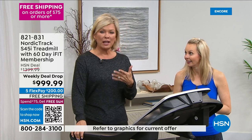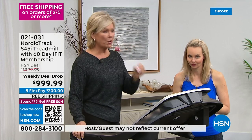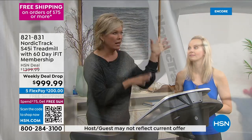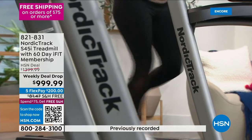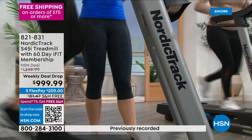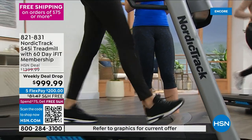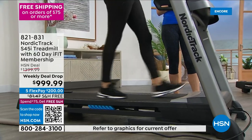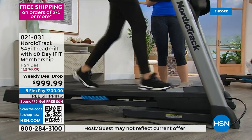I think the important thing is, the hardest part is, how am I gonna fit this into my life? How am I gonna carve out another part of a routine to make sure I get my minutes in? The easiest way is just to have it right there. You can hop on. Maybe it's in a bedroom, maybe it's in the living room, maybe it's in an office, maybe it's in the garage, wherever you can put it. Having it there will make such a difference.